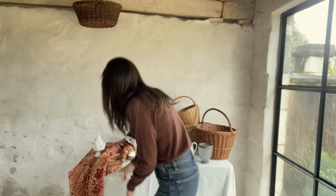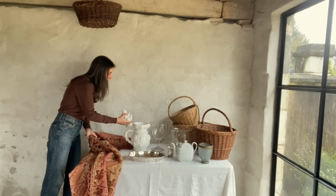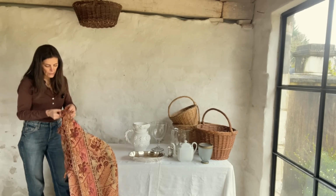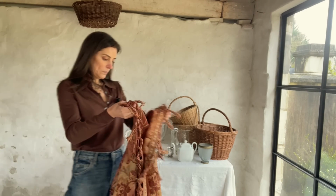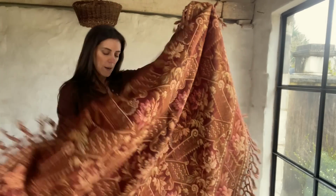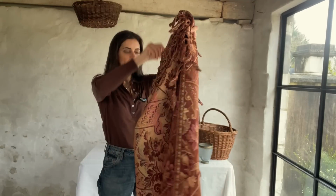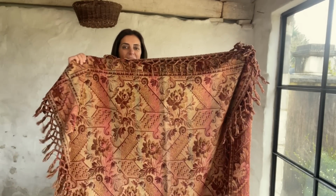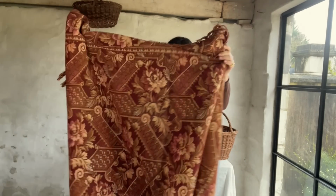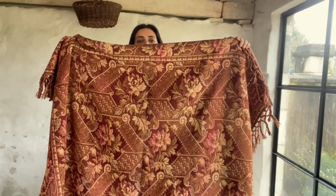And finally, I'll try and do that safely, but I found this throw. It's wool, and I've already washed it really well. It's got a flower pattern, and I actually really like the back side because it's got blue and pink lines, but this is the front with what looks to me like peonies.